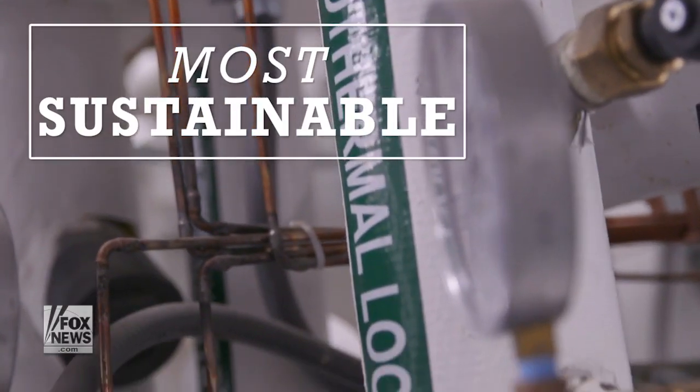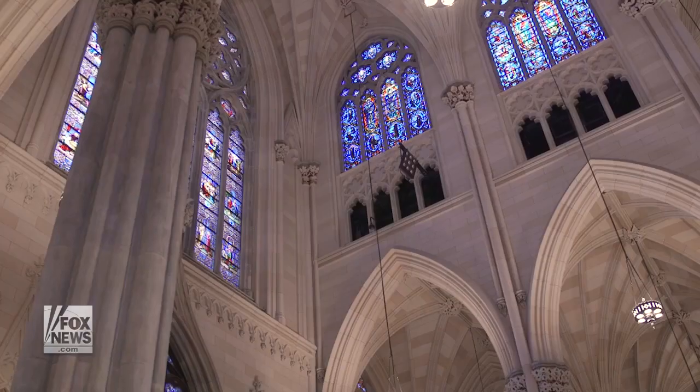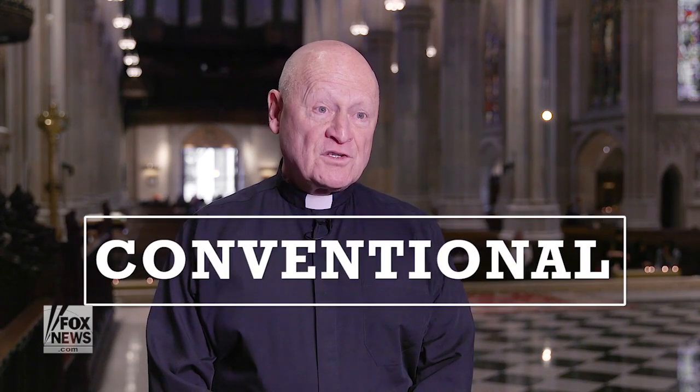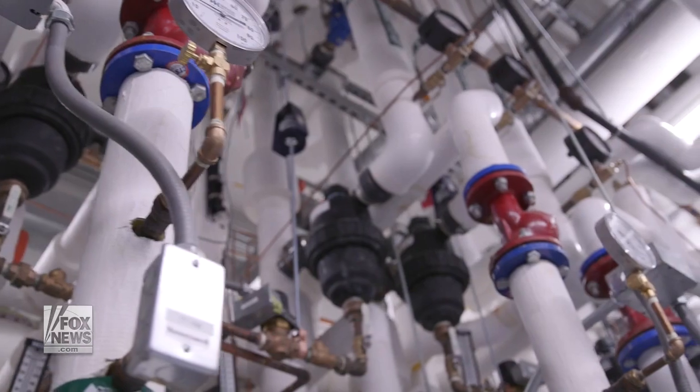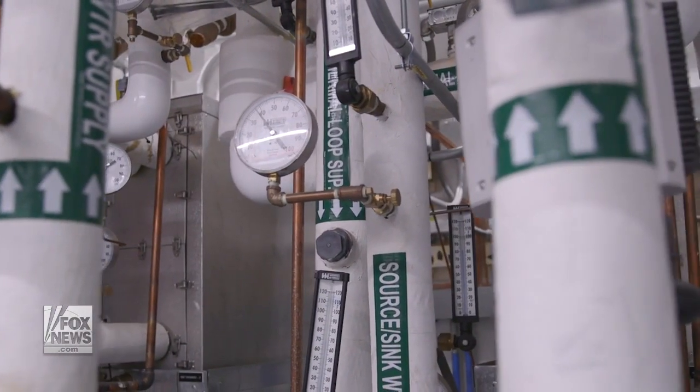Geothermal is among the most sustainable of building systems. We needed a new one because the equipment was way past its usable life. So we had the option of conventional or geothermal, and when we talked about geothermal, I was very excited and ultimately very happy that we decided to go that way.